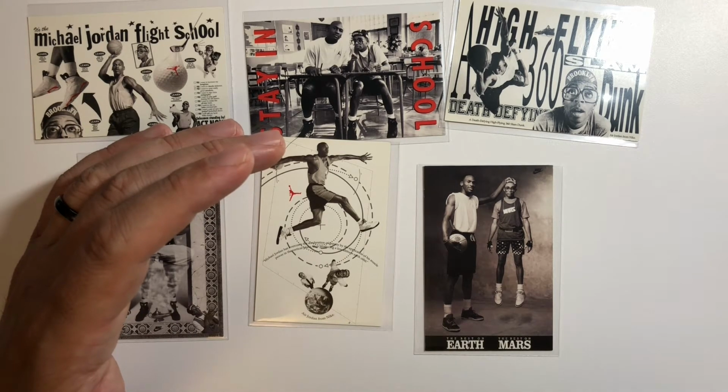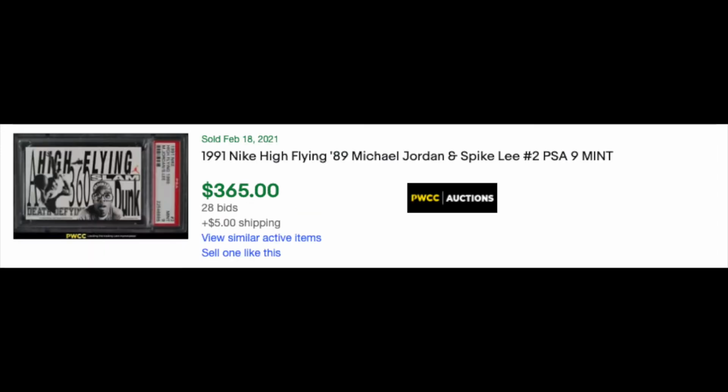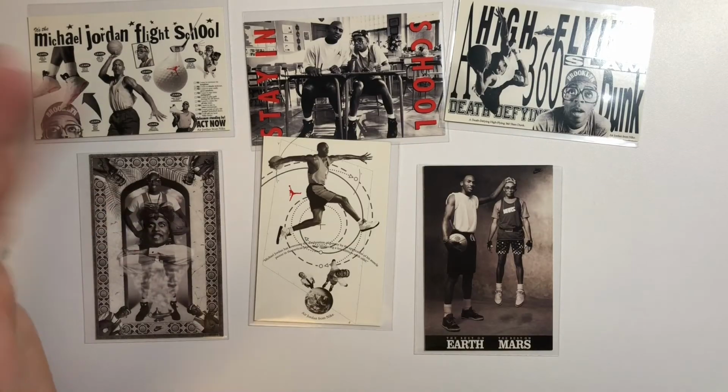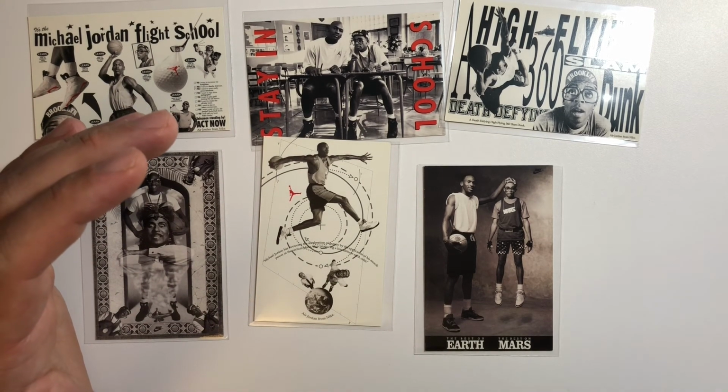Here's another PSA 9 for $500, March 29th. Here's a nice PSA 9 of the High Flying one. That one did go on auction at PWCC, so it went for $365, a little bit higher than that other one. And here's a nice Flight School in early February that sold for $489 in a PSA 9. So you can see the PSA 9s range from about $300 to $500, which is probably a good ballpark. Now let's look at some 10s.